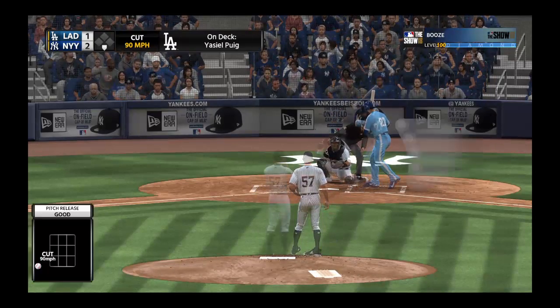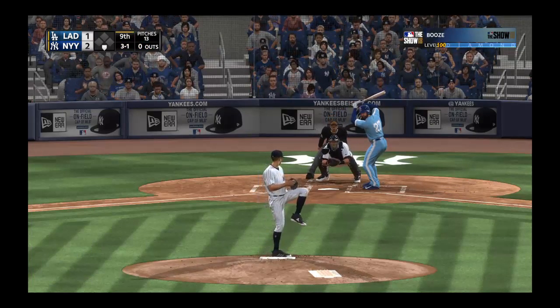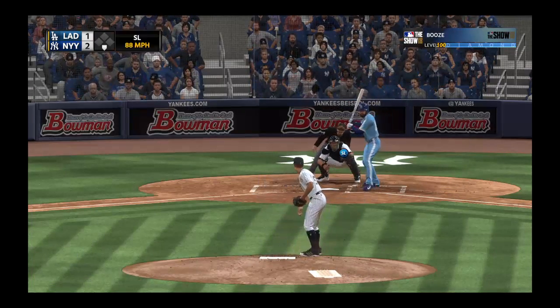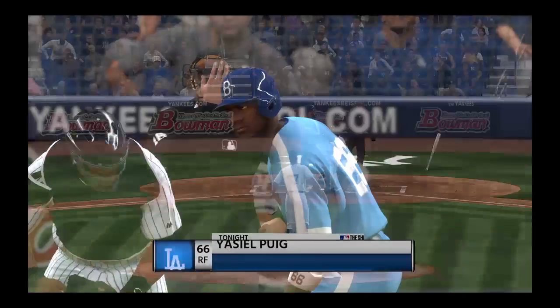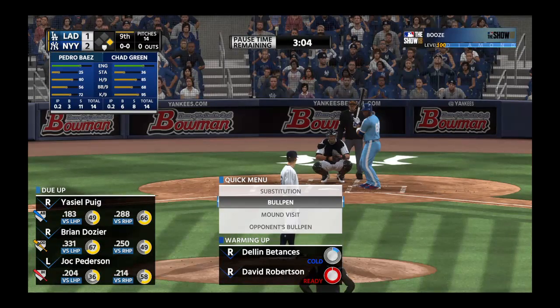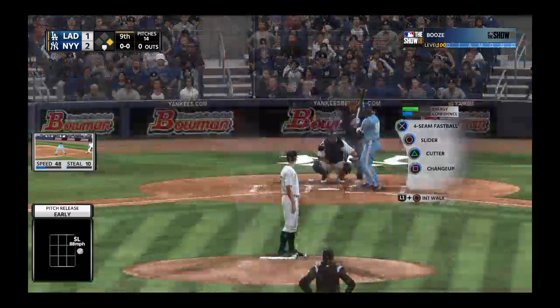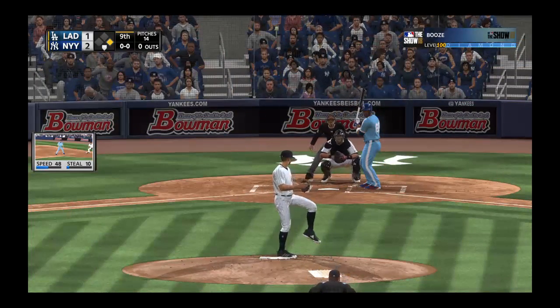Kemp in front at 3-1. Down by a run, your guy needs to get on any way he can. His mentality has to be to shrink this strike zone to like the size of a soup can. No reason to swing at a pitcher's pitch. And now is Yasiel Puig. He'll be looking for something he could drive into the gap and drive home that tying run from first.